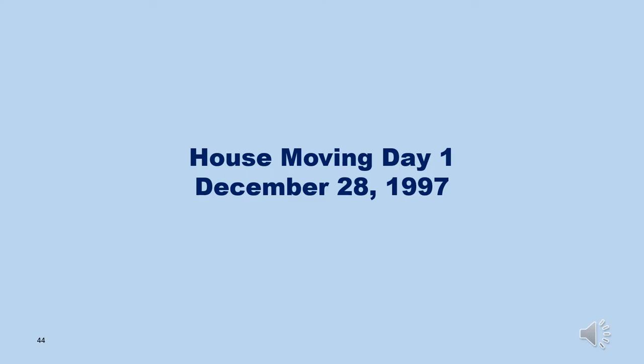Moving day was scheduled for December 28, 1997. We agreed that the only practical way to build a new foundation and to excavate the basement was by moving the house. This is in contrast to the original plan where we had planned to excavate in place, but at this point we knew that that really wasn't practical. In discussions with John Korsmo and a moving company, it was decided to move the house about 60 feet west.